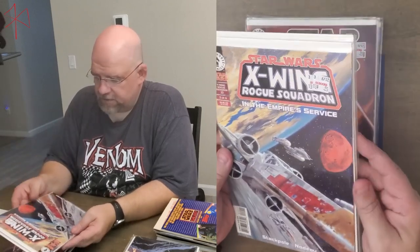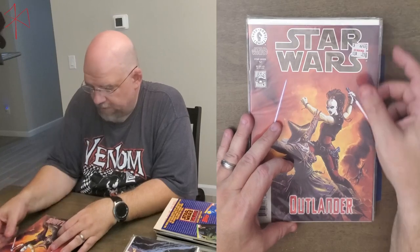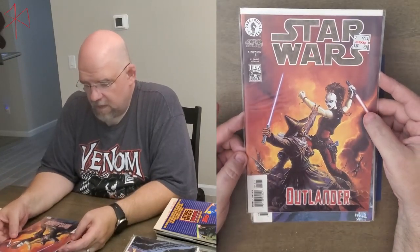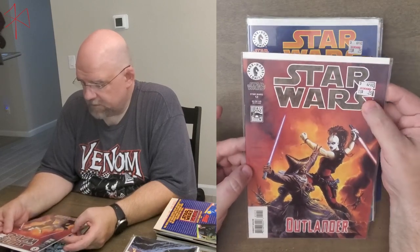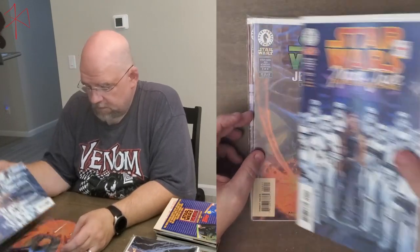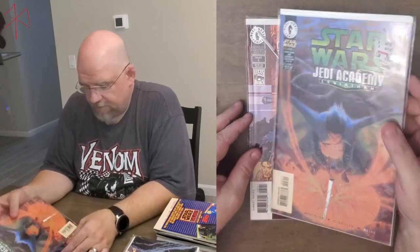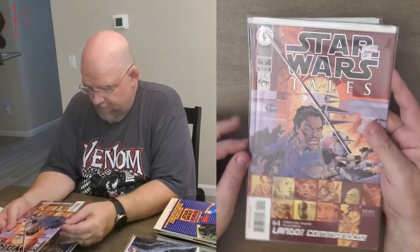So that's out of place there. Star Wars number 12 with Outlander. Nice. Stickers are all on the outside, so that's good. See it. Mara Jade, 1 of 6. And these are all just mixed together. Jedi Academy, 3 of 4. Star Wars Tales, number 5.